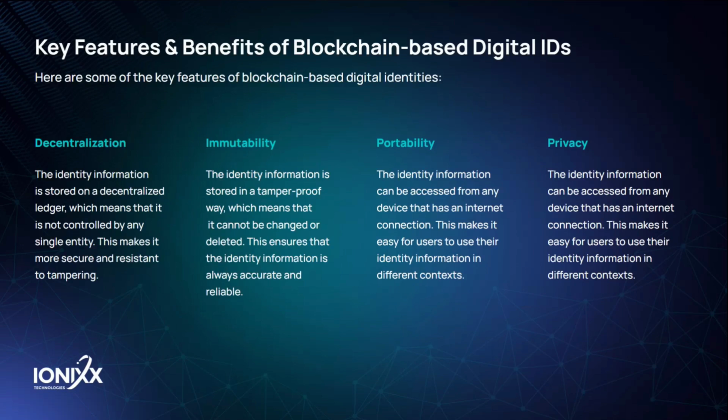And here are the key features and benefits of blockchain-based digital IDs. I think we're going to make these slides available for everyone after the presentation, so you can go through this slide in more detail. But in a nutshell, decentralization, immutability, portability, and privacy are the primary benefits. We're still talking about digital IDs when we're thinking of a person, but we're going to take this and apply it to the world of IoT in just a second.